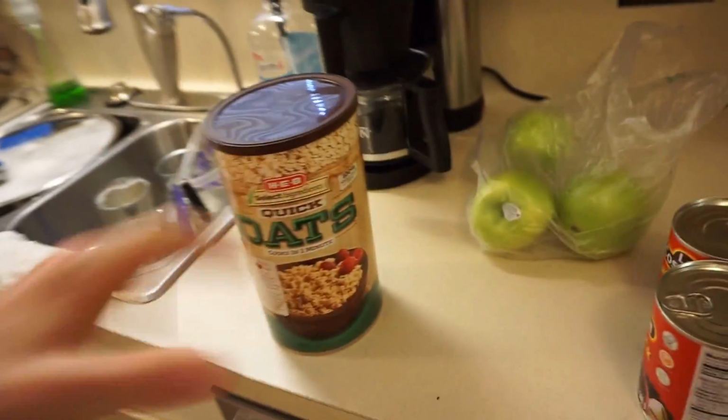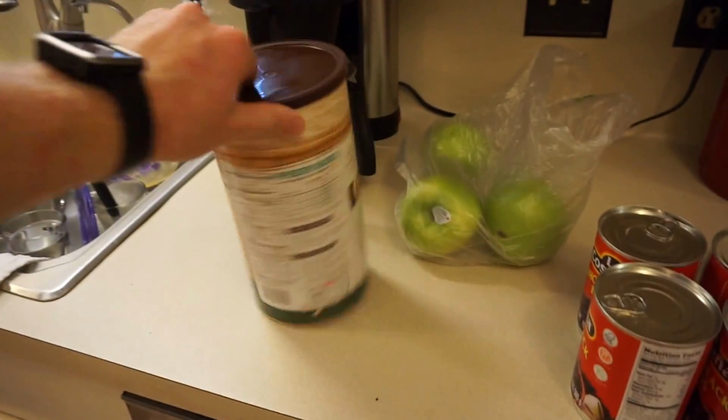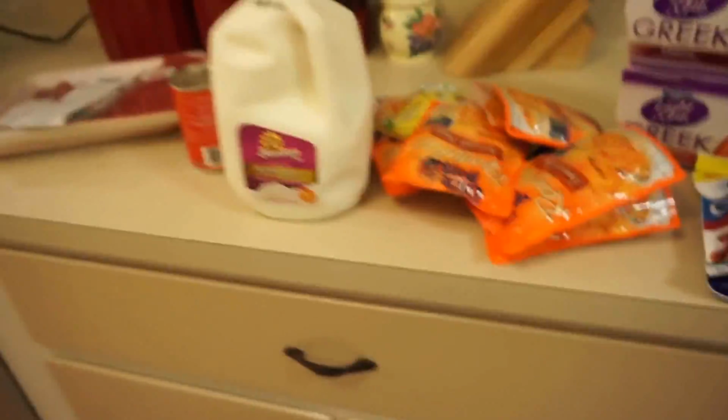I don't need to do anything with my Quick Oats. All I'm gonna do for breakfast is I'm just gonna throw a cup of these, 2 servings, into a bowl with some of my dried fruit for sweetness. And that's gonna be my breakfast.